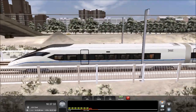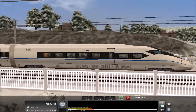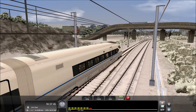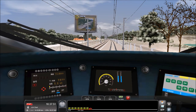When I look that way, I'm assuming there's less scenery side to side because the game runs a lot better there. We're allowed to now go 320, but we're not going to. We're going to stop here. That's it. Stop, because we've got to reverse up. As you can see, the speed limit has gone up to 320 kilometers per hour. That's a lot of speed.